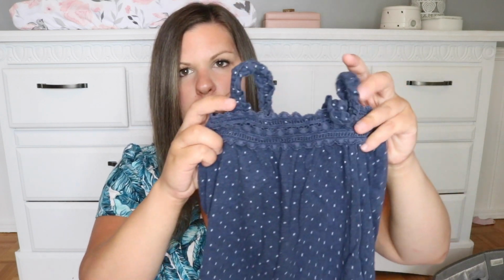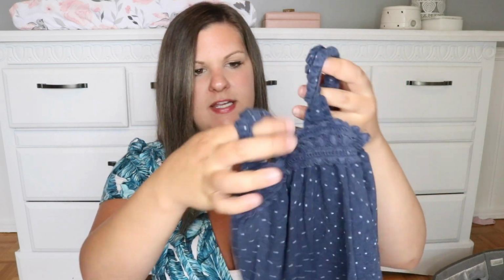And they are just rompers. So this one has no sleeves. It's just this little spaghetti strap thing. They are cotton, they are breathable. They also tie down here. So it's like a diaper shirt, but it's more like a short at the bottom.